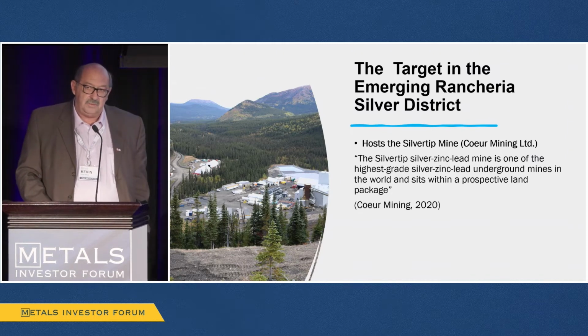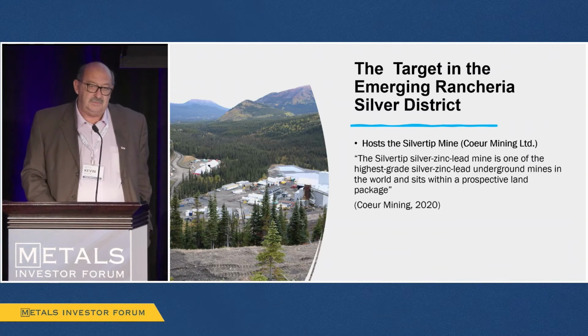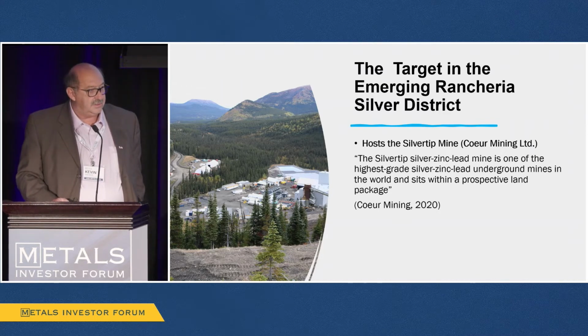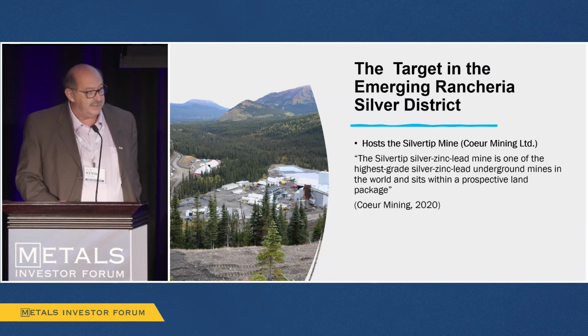Coeur owns a property called Silvertip Mine. It's one of the highest grade underground silver, lead, zinc mines in the world. It's going to go back into production probably in the next year or so. They're having some great exploration success, and I'm going to talk a little bit about that because it has some impacts on our properties in British Columbia.